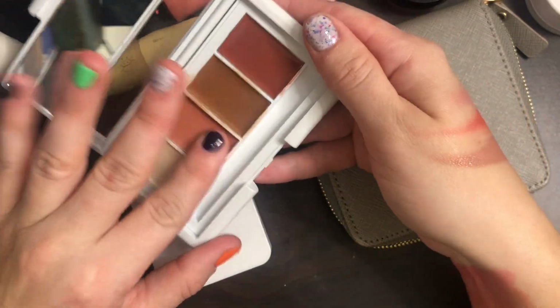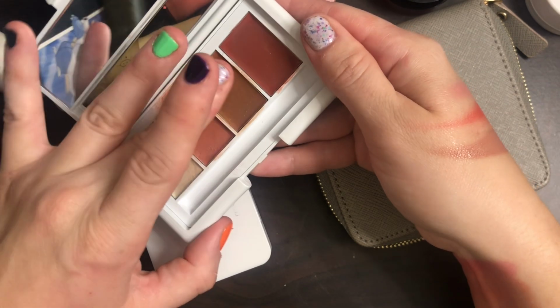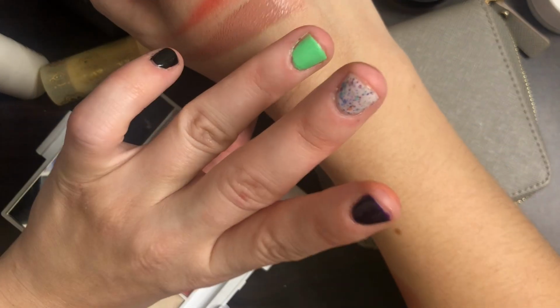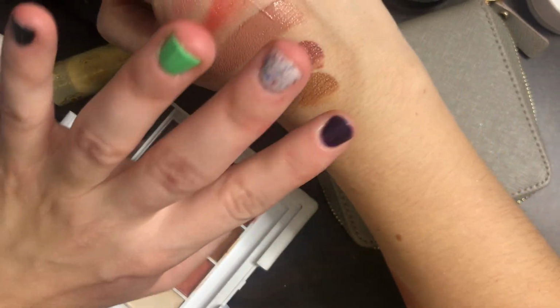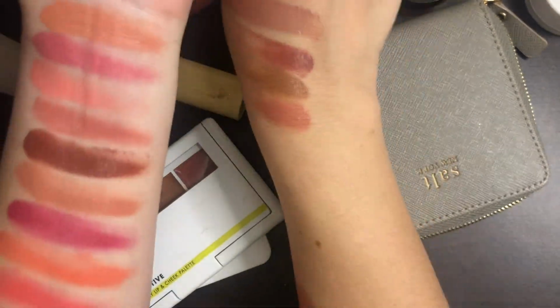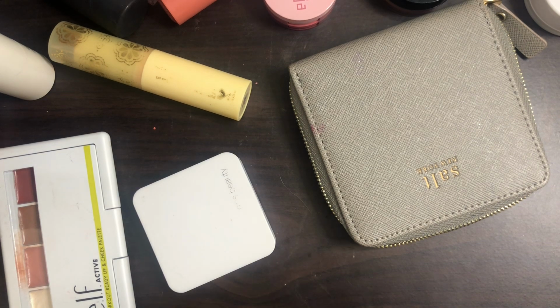e.l.f. Active. Technically, I think one of these is a bronzer, so that's my bad for not swatching it earlier. But again, really like these, so there are all three of those. I find that they're the same formula as these, maybe a little bit glossier, but they dry down a little bit, so not very different for sure.